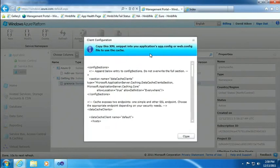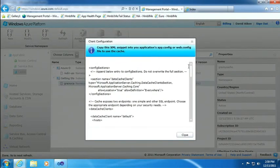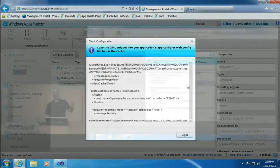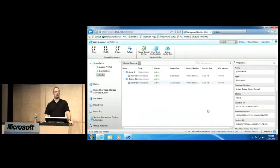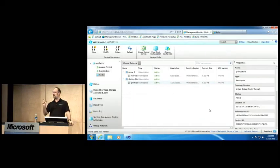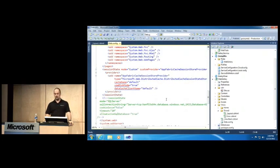What that's going to do is give me all of the cut and paste things that I have to take out of here and paste into my web.config. There are even some comments in the XML that it wants you to copy to explain where to put it. So it's a cut and paste job. I put this in here, and here's my session state that I've added in.